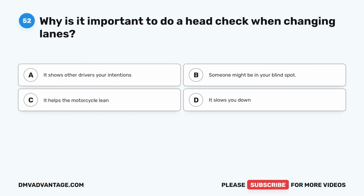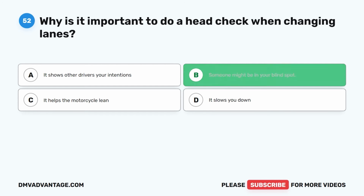Question 52. Why is it important to do a head check when changing lanes? A. It shows other drivers your intentions. B. Someone might be in your blind spot. C. It helps the motorcycle lean. D. It slows you down. The correct answer is B. Someone might be in your blind spot.